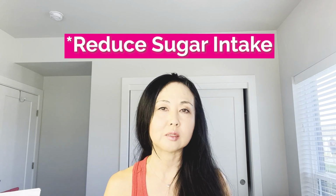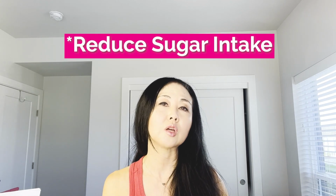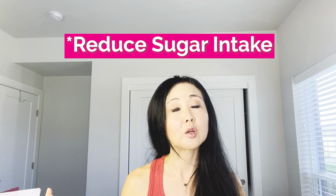So, increase that marine collagen, because that's what makes up most of your skin, that vitamin K2, avoiding sun exposure, and greatly reducing sugar intake, because the more sugar you've had when you're younger, the sooner that the fine lines and wrinkles start to appear because of the process of glycation.